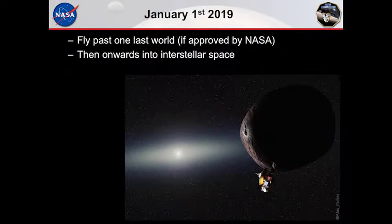So here's an impression of what this small world might look like. We think it's an irregular reddish world. It's about, we think, maybe 20 miles across, something like that. And we'll fly past this.